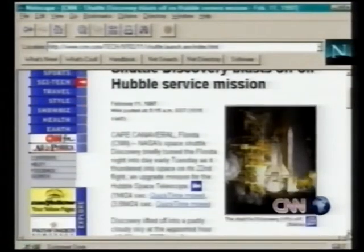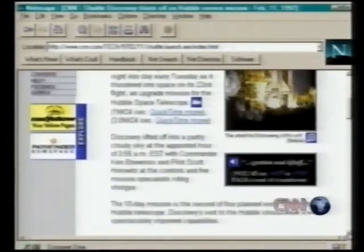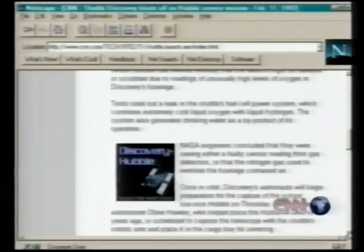More information from CNN Interactive. World Wide Web users can go to CNN.com and see updates on the mission as well as live pictures. Now, as we showed you at the top of the show, the U.S. Space Shuttle Discovery is on its way up. CNN's John Holloman joins us now with details on the mission and its crew.